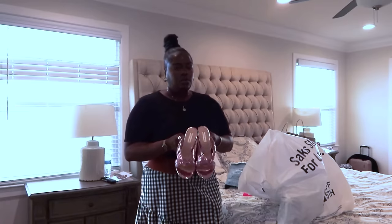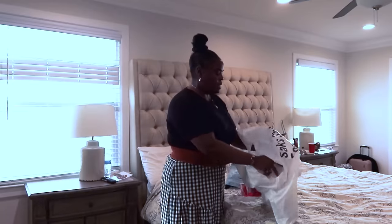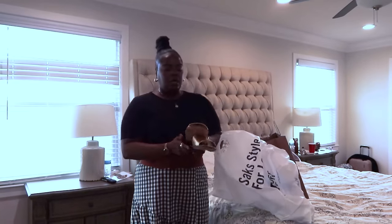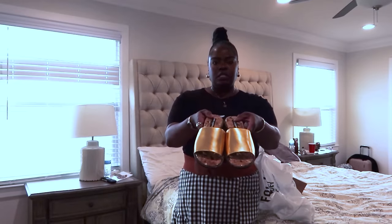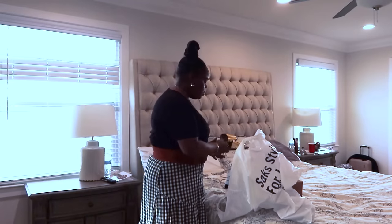So got those. The other pair of shoes that I got are these slides, and they're by Karl Lagerfeld, and they're these little gold, really simple slides. I love them. This is another pair of shoes that I could just throw on with a simple jean and t-shirt outfit. So I had to get those.